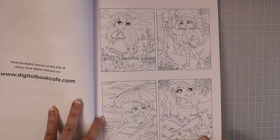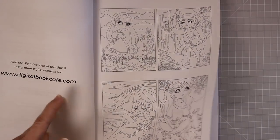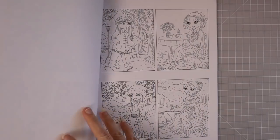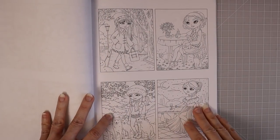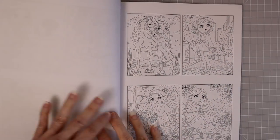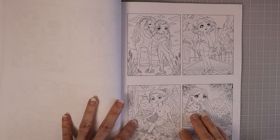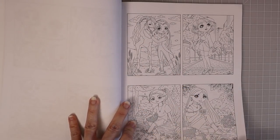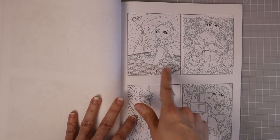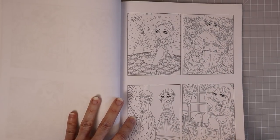They just keep on coming, but I love how they put these little blocks of the pages in their books for every single image. I've not seen any other coloring book company that does that, so this was really impressive to me. Look at this adorable one with this girl and the horse. That is so pretty. And look at her with the telescope. I love the scenes in this book and how they do the girls.